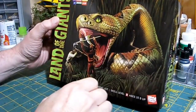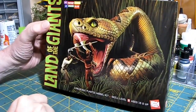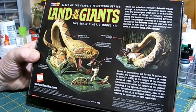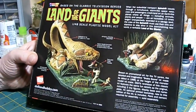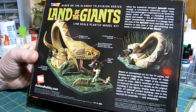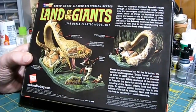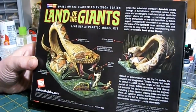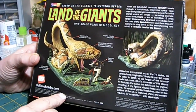As you can see, Dahlin Hobby has given it new box art, so it's pretty cool. Back here, we'll show you the kit I put together and painted up with the new backdrop that they include. So that's kind of cool. And it's 1/48 in scale, so it's not really, really big. You won't need a whole lot of shelf space for this one. So that's kind of nice.